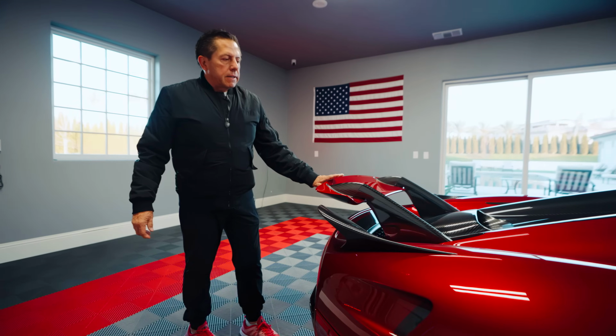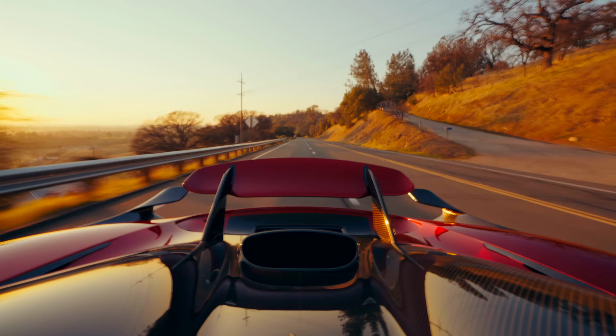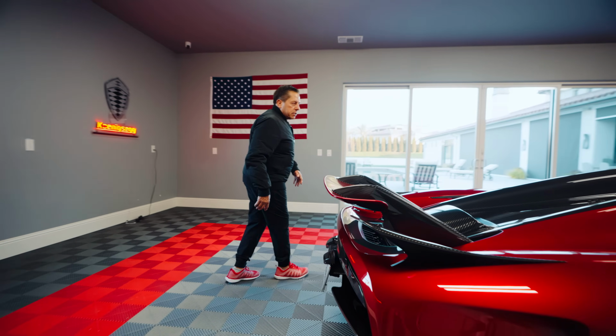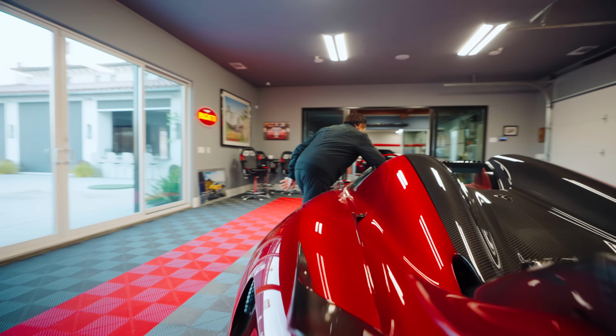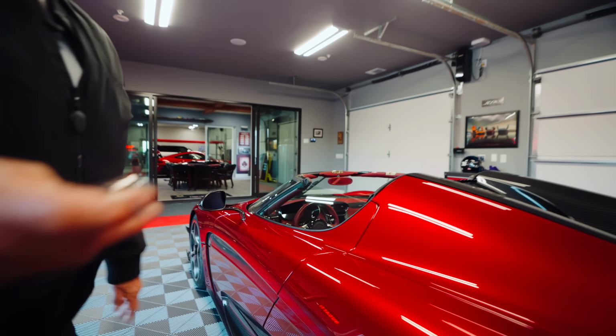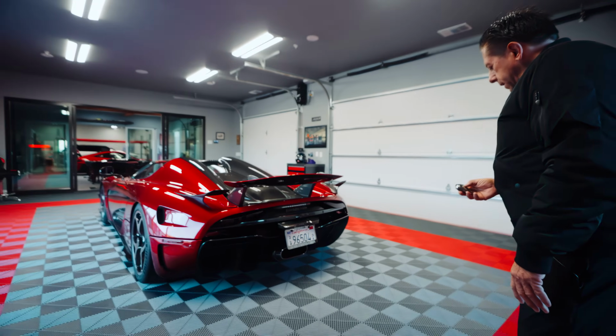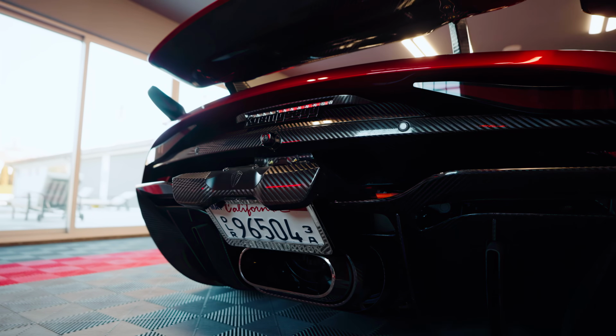The wing is active, so it acts as an air brake, and it also moves to adjust downforce at different speeds. Another little cool feature that I can show you, if you are trying to conceal your identity from the police, we have this neat little button here which will conceal your license plate.